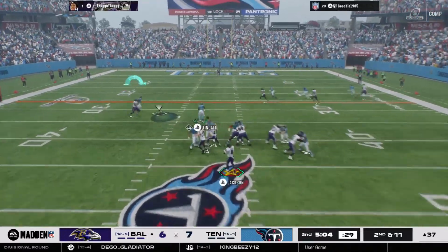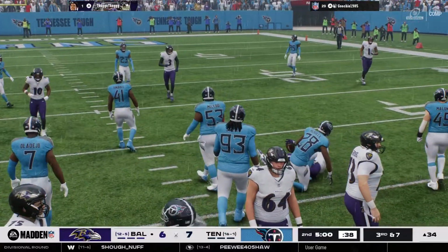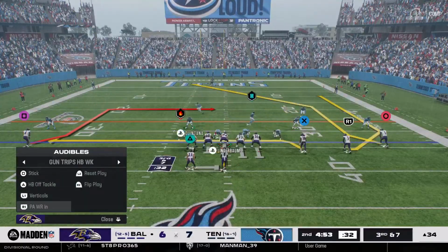Now here's Lamar. Finds him over the middle. And this one doesn't go far. Offense in the hurry up here. It's a gain of 4. And it's 3rd and 7.